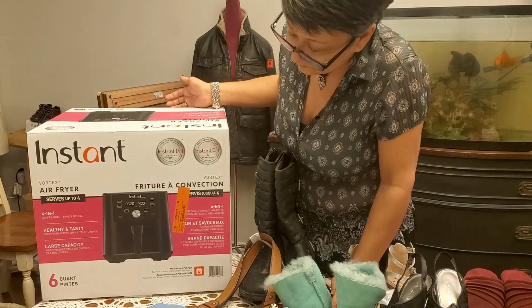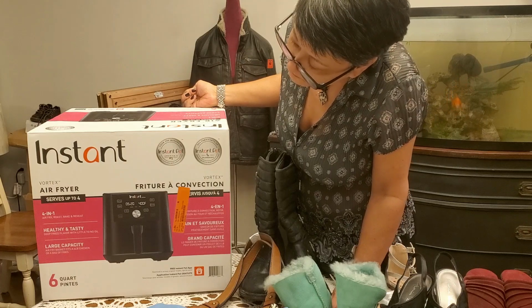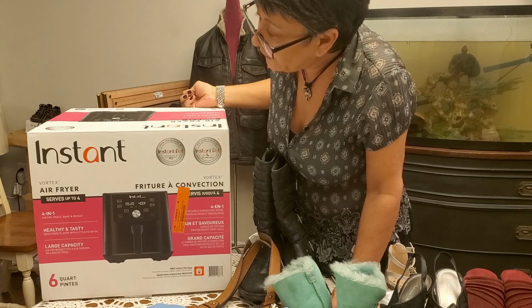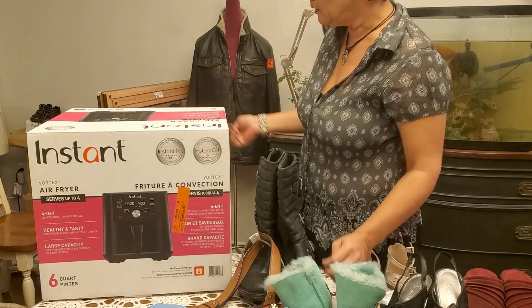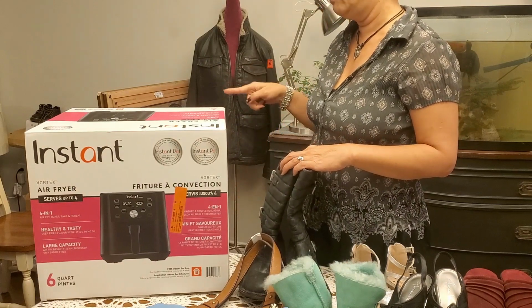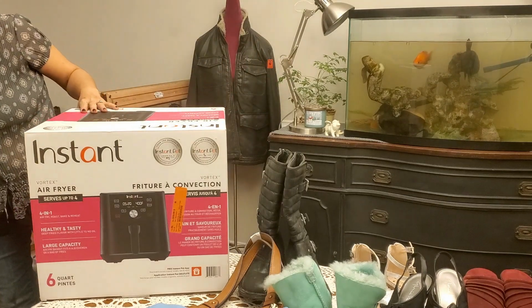So since it says Instant, is that from the same people that do the original Instant Pot? Yeah. Oh, wow. That was a good dumpster find. It was. Holy mackerel. There is absolutely nothing wrong with this one. This box is perfect. It had to be a customer return.